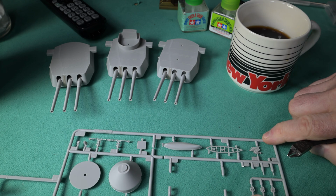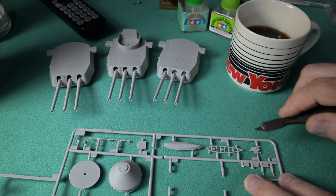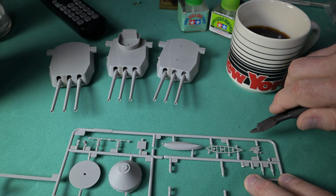Okay. Now, I don't think we need to look for the numbers, but we need 13 and 14. It's pretty obvious what we need here.